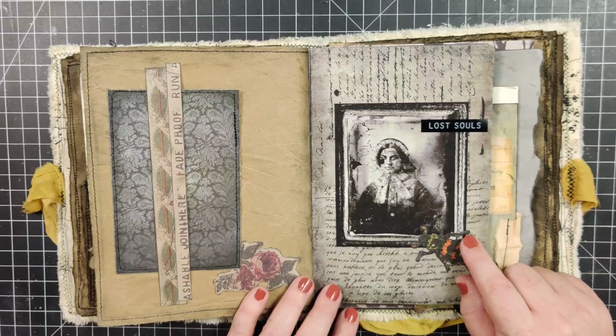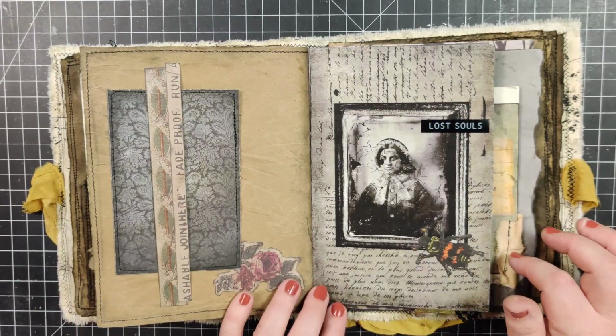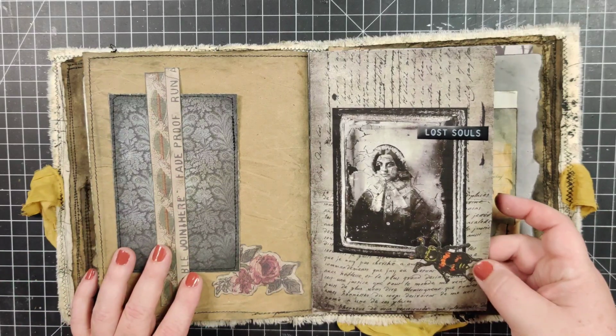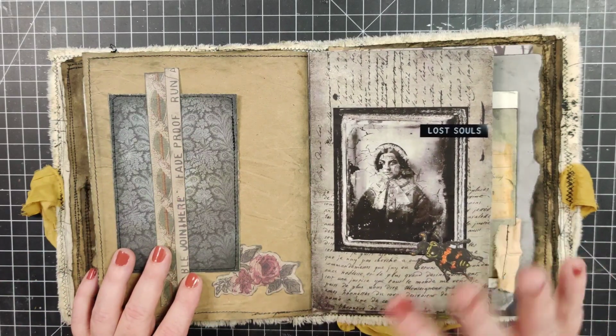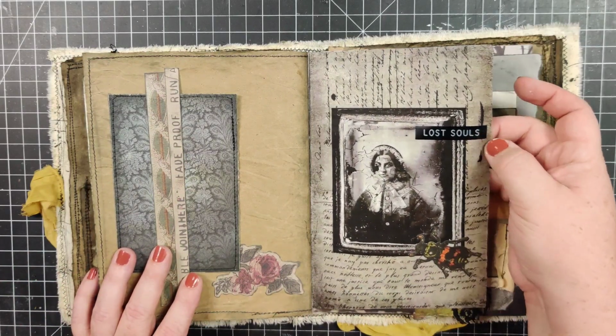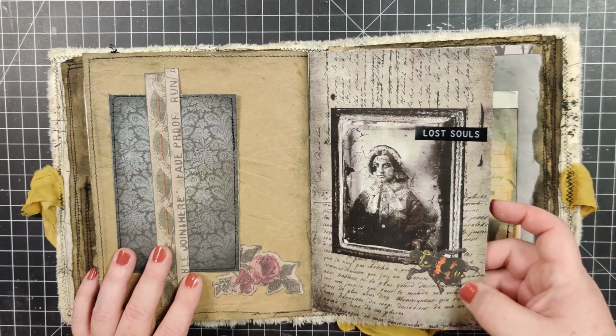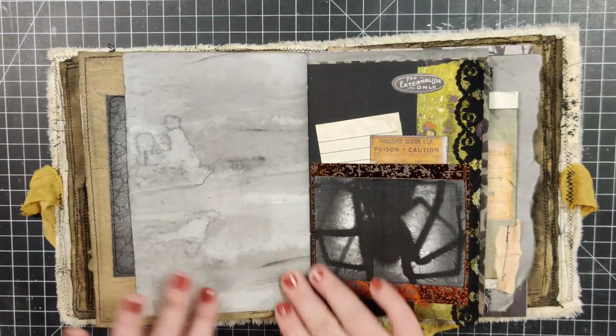This is from a digital kit. I haven't mentioned what digital kit it's from. If you're curious, let me know and I can add it to the description. And then I just used bits and pieces from it, but added this Lost Soul sticker and then a bug.